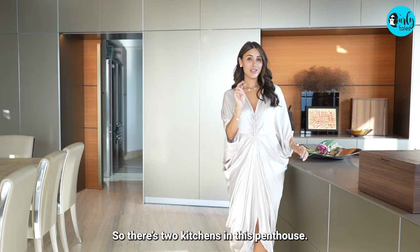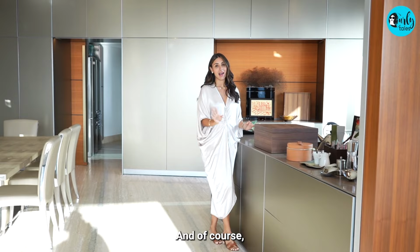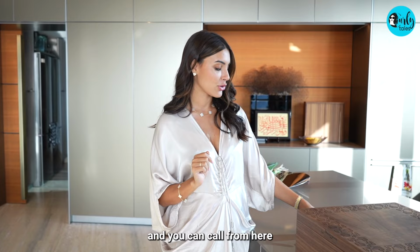So there's two kitchens in this penthouse. There's one kitchen back there where the actual cooking happens. And then there's this kitchen, which is gonna be kept looking brand new all the time. And of course, if you don't feel like cooking, you have your own restaurant downstairs and you can call from here and order your food. Hi, I'd like to order some food, please.